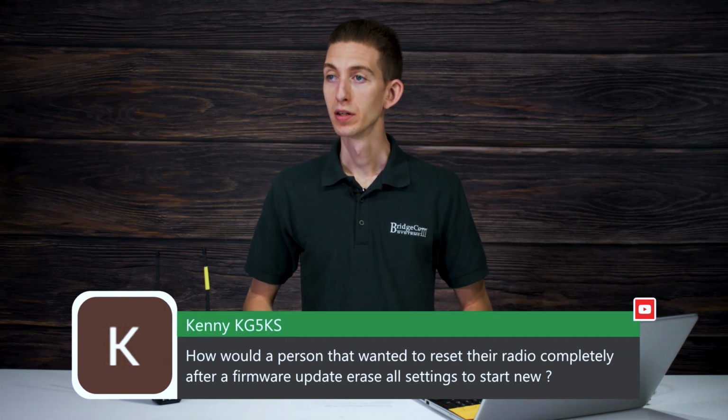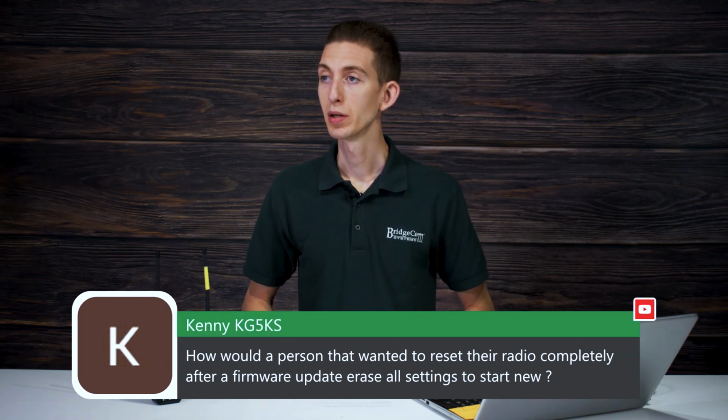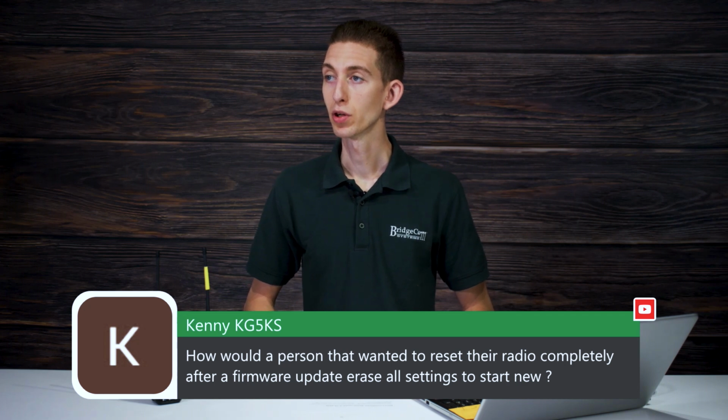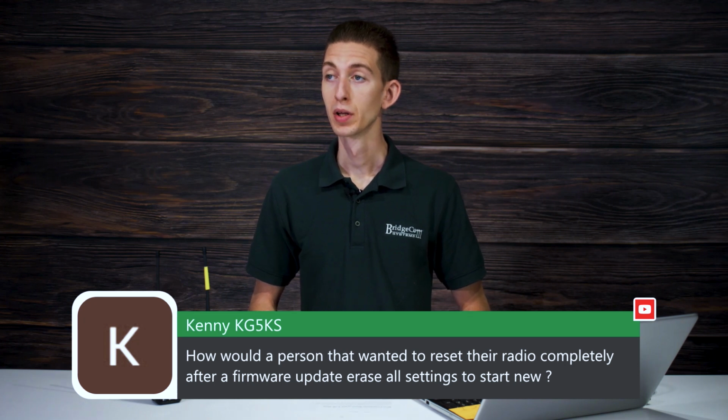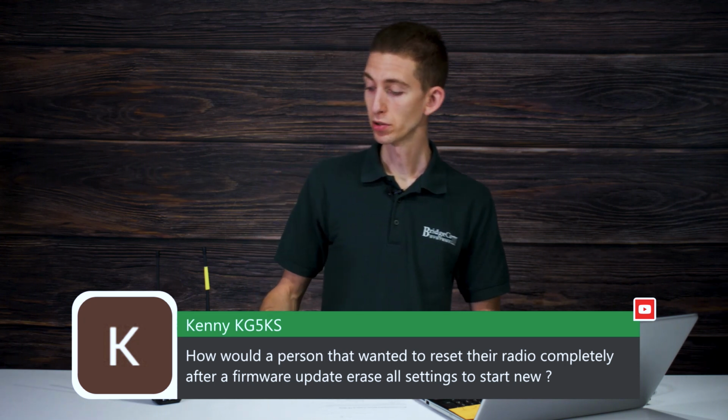Okay. Let's see, here's a question. How would a person that wanted to reset their radio completely after a firmware update erase all settings to start new? That's a great question. So if a person wanted to reset their radio completely after a firmware update and erase all settings to start new, that's real simple.